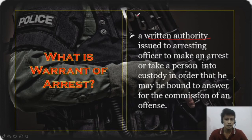Who issues it? It is issued to the arresting officer, or a peace officer or police officer, and it is issued by the court. Hindi ang police officer ang nag-i-issue ng warrant of arrest. It is issued by the court upon proper request by the arresting officer, or the PNP or the police office.